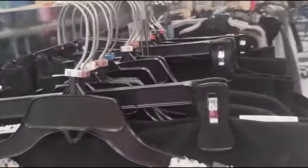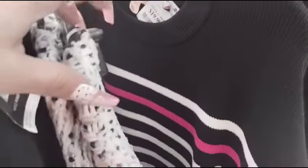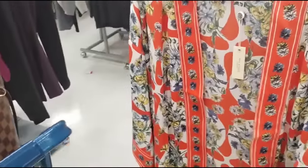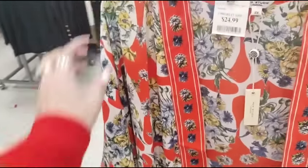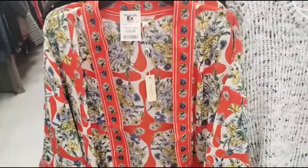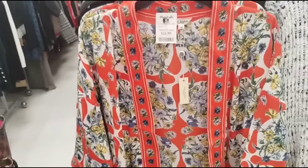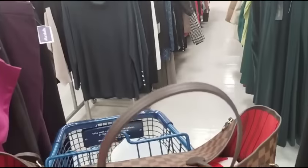And they do have the sweater in 2X, but this 3X is, oh, I really like that. So these are some good deals here. And then they also have, look at this kimono look by Max Studio. This is 2X, $24.99. Could wear it with jeans, leggings, ooh la la time with nothing underneath. I don't know, just saying.